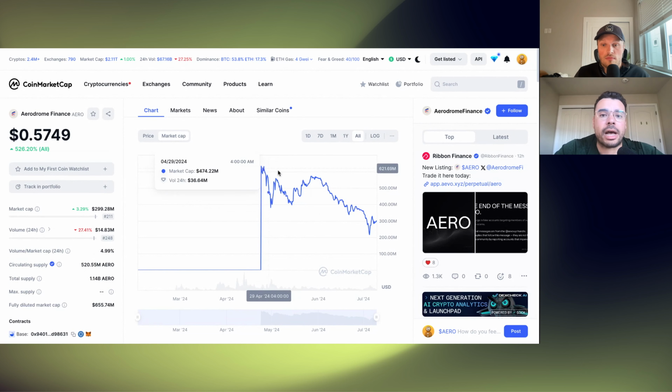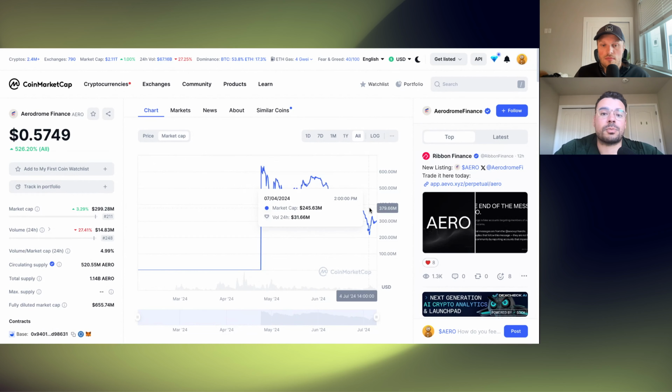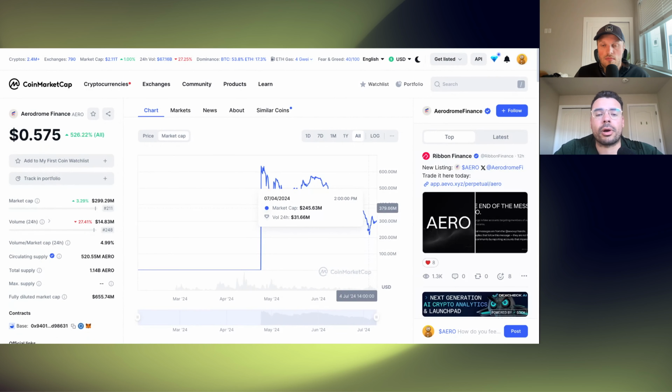But if we go over here really quickly to the market cap and look at that same time frame, I think it becomes pretty apparent, especially when you layer it on top of what Evan just talked about, that a lot of this is simply due to the price of Aerodrome going down in value, not necessarily fewer people diving into the protocol, not necessarily fewer people investing in the protocol and swapping and liquidity providing. It's more about the fact that in US dollar terms, the value of Aerodrome has dropped substantially in that same time frame from April to July.